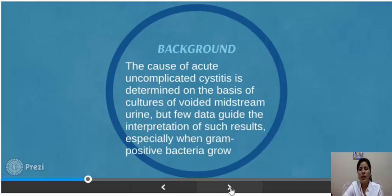Background: the cause of acute uncomplicated cystitis is determined on the basis of cultures of voided mixed urine, but it is difficult to interpret the results, especially when gram-positive bacteria grow.